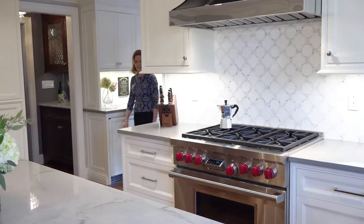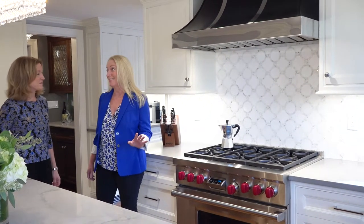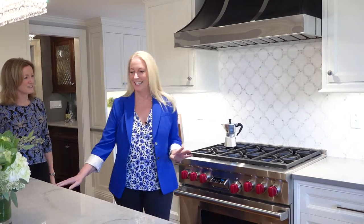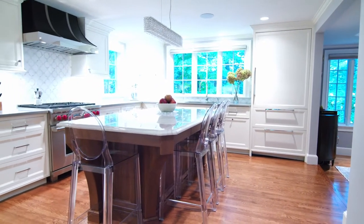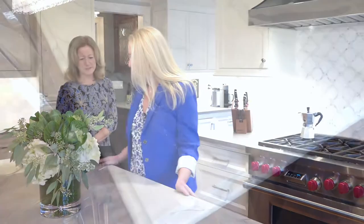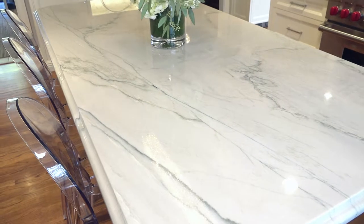Right. The business that you do, you're all about kitchens. I mean, you do a lot of kitchen design. We do. Yeah. So we do full interiors, but we specialize in kitchens and baths. This is gorgeous. Now, is this the kitchen design that you won the award for, too? Yes. Yeah, I can see why. Tell me about this material here. So this is a natural stone called quartzite. This is really popular right now. Beautiful. The veining is just gorgeous.